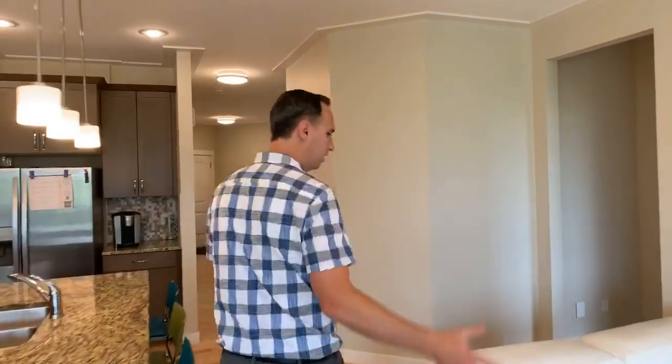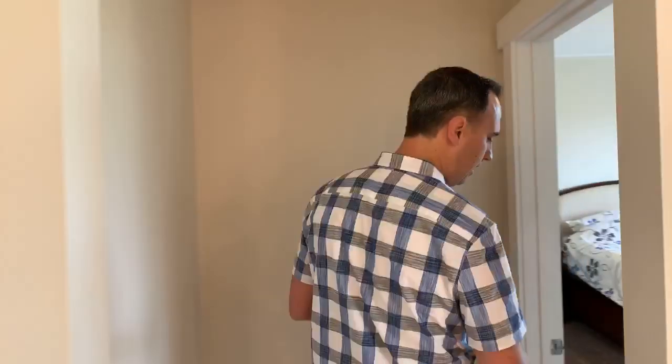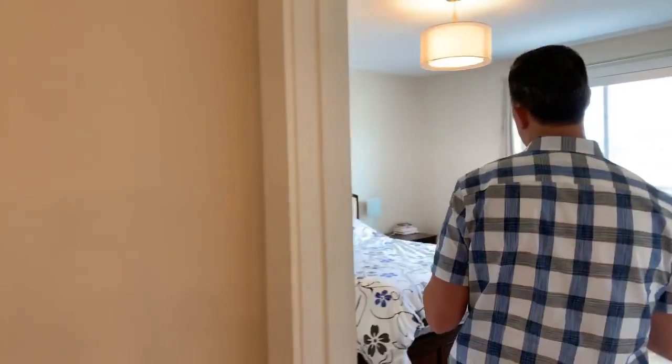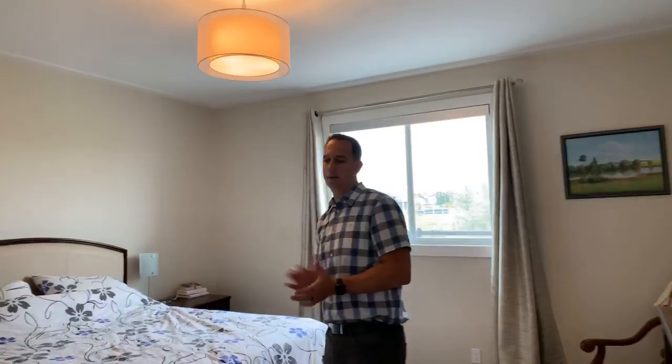So we are in a bungalow. No stairs unless you need it, unless you need to go to the basement. Big benefit of the bungalow. So we've got the master bedroom right here. Big master bedroom. Goes with the big deck. Huge master bedroom. So much space for furniture in here.